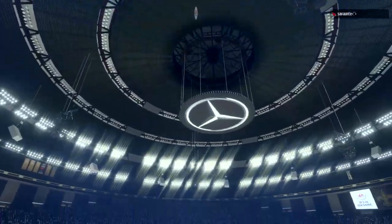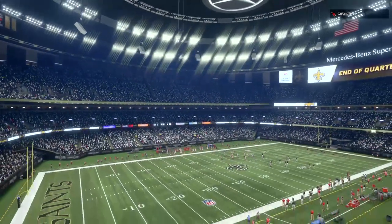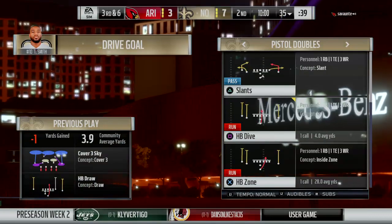With Charles Davis, I'm Brandon Gaudin. It's Saints football to begin quarter number 2. They're looking at a 3rd and 6 here to start things out.